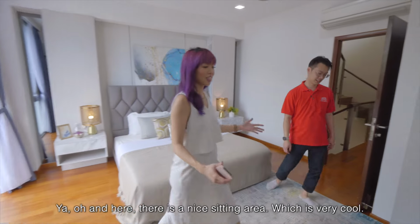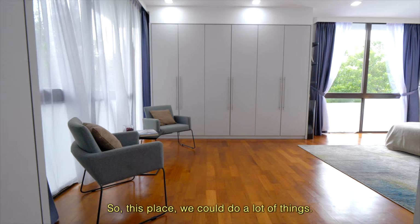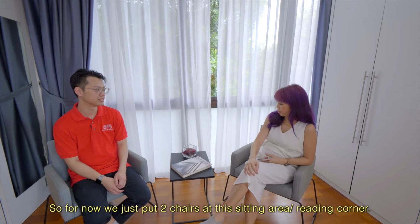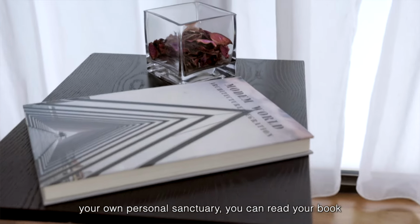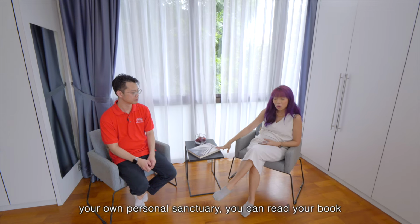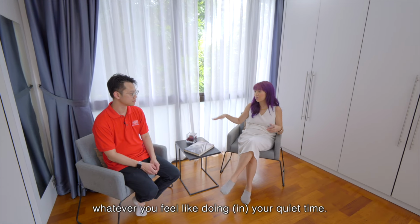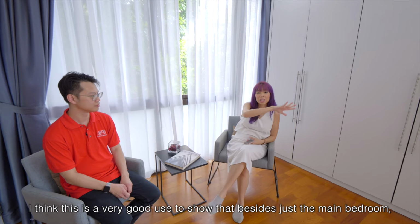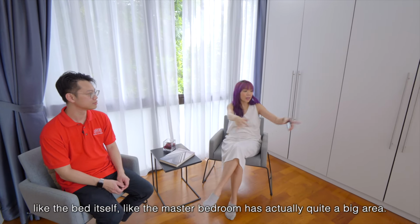Oh, and here there is a nice sitting area, which is very cool. So this space you can do a lot of things. For now we just put two seats, a reading corner. It becomes like your own personal sanctuary. You can read your book, have a coffee in the morning, whatever you feel like doing. Do your quiet time. I think this is a very good use to show that besides the bed itself, the master bedroom has quite a big area.